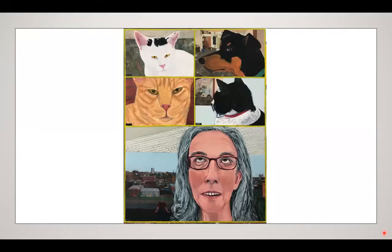Okay, so this is the only painting I'm showing you that I've made during this time since March. It's called Zoom, and it's me zooming with my own animals. It's like, the pandemic is serious, it's deadly serious, but I think there are things about how we've had to change the way we live that we can find humor in, and I think Zoom meetings are one of them.